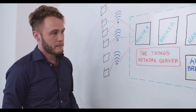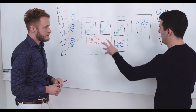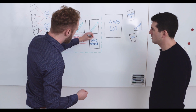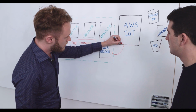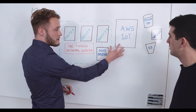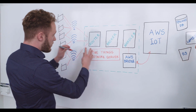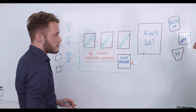Okay, great. So I see AWS IoT over here. How is the Things Network actually connecting into AWS IoT? Yeah, so together with AWS, we built a bridge. And the bridge connects with the Things Network handler, which does encryption and decryption of application payload. And it bridges with AWS IoT, where your devices are stored. So your device registry is here, and also device telemetry, as well as the device shadows that AWS IoT uses. So data flows from the gateway to the router, to the broker, to the handler.